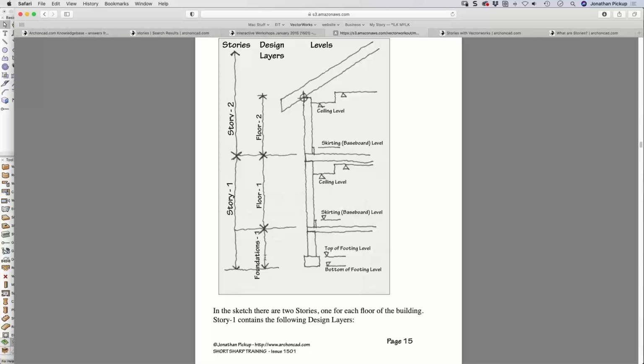So that, for example, in this case here, we've got the foundations as one design layer, we've got floor one as one design layer, but combined together, they make up story one. And story two might be the floor and the ceiling collected together. And if you want to then start to move the relationship between story one and story two, the stories become extremely useful because you're moving all of the stories in story two up. We can just change the relationship and it'll move all of those things together.